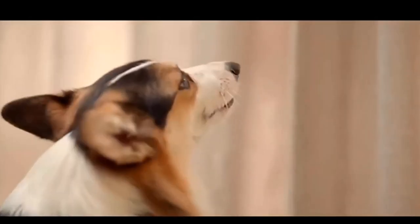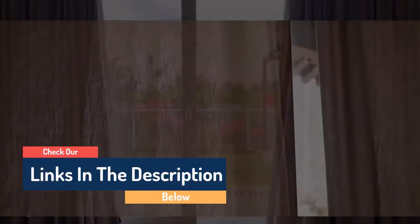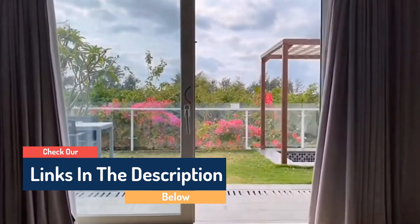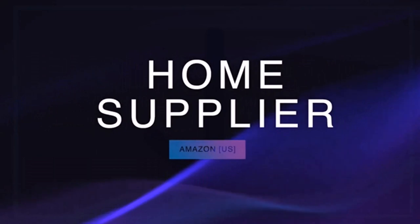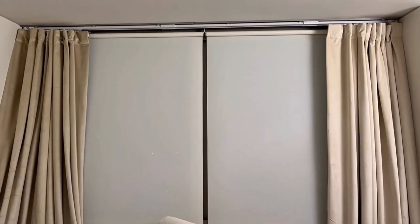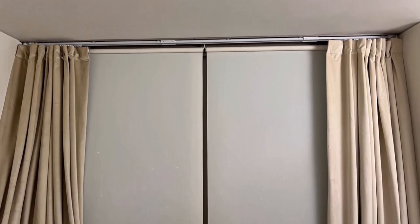Convenient Controls. Handheld Remote, Mobile App, Tuya Smart, Smart Life, Voice Assistant, compatible with Amazon Alexa, Google Home. No hub is required. Smart Functions: Time Scheduling, Opening Position Customization, Sunset and Sunrise Automation, Pull to Open Technology, and Hands-on Control when Power is Off.